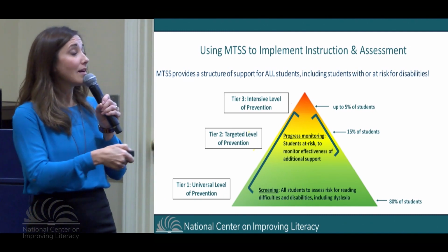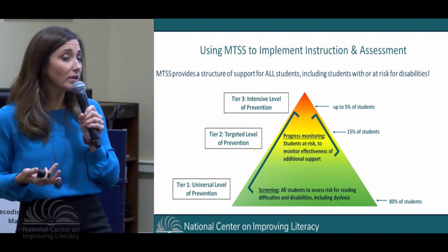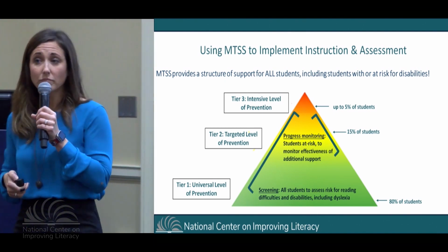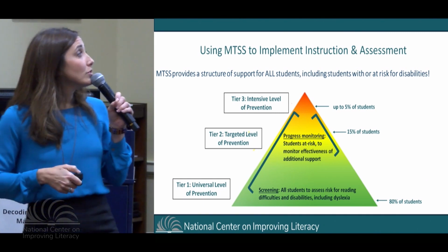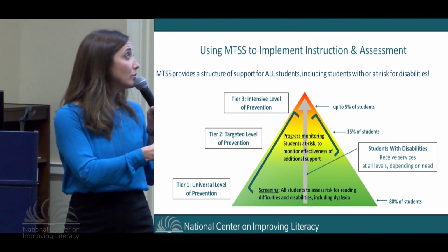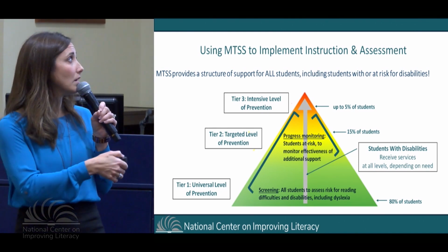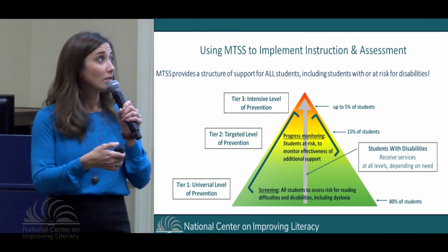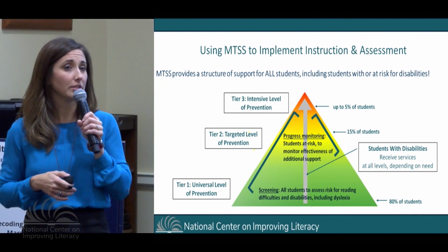We know through research and evidence that 80% of students, when taught using explicit and systematic instruction focused on the 5 main components of reading, should be able to attain knowledge of reading in that core instruction piece. For students with disabilities, they fall throughout that triangle. So we should have all students as part of that Tier 1 instruction, including students with disabilities, including dyslexia. And then throughout the triangle, those students are also getting services. Knowing that needs vary, instruction will vary as well in that Tier 1, Tier 2, and Tier 3 of support.